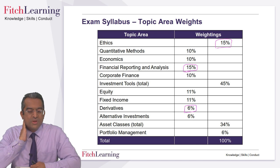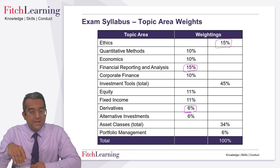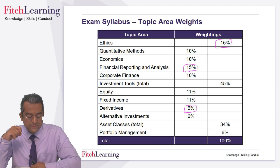So, whatever happens, don't get trapped into spending more than the time it deserves on derivatives at the expense of something like, of course, fixed income and equity, which gives you almost double the value. And also the content is probably even easier, especially equity.